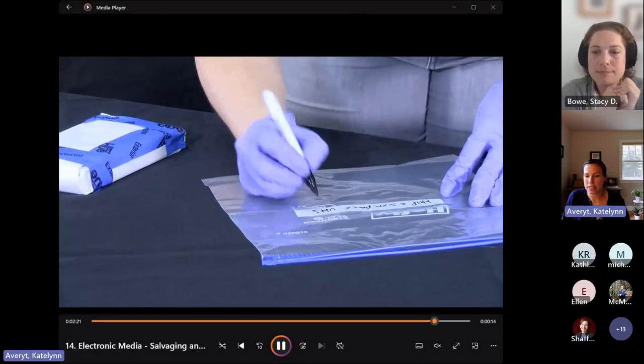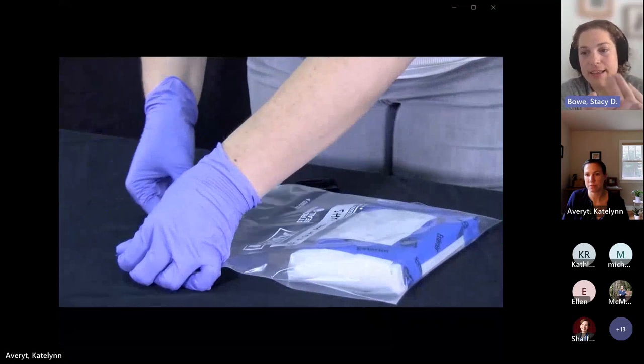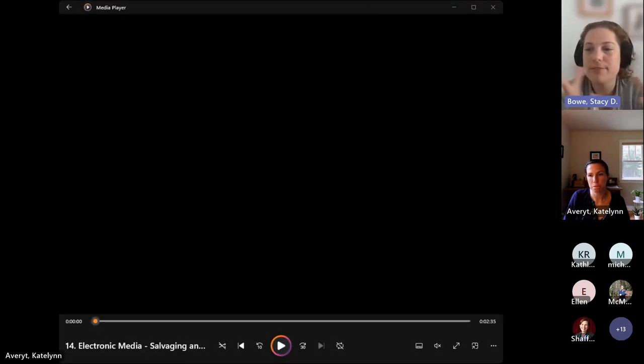And labeling the bag. Anything you want to add, Stacy? Yeah. Again, with electronic media, like with all of our techniques, this is not a guarantee that the media will be recoverable, because as any of us who have dealt with older VHSs know, dirt and grime get into them and distort the media inside. So we get that this is not a foolproof salvaging technique, but like everything, you can try it, wait for it to completely dry and see if it can play the media, or you can send it away to see if it can be digitized, similar to our recommendations with photographs.